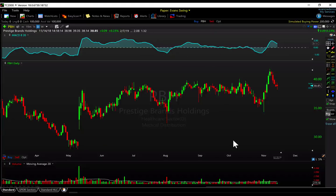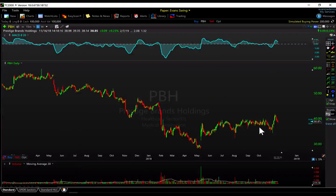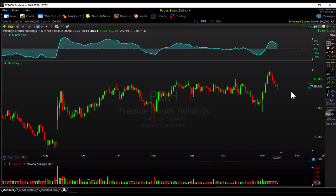Finally, for my watch list, PBH. So here is one that really is in a longer term tougher play, but it has stabilized throughout January, trying to get its act together this year, and it did recently clear above this 39.60 area. This is where we found resistance over the course of July, August, September, October. We had this nice breakout, and now it's sort of fumbling back down below this area.